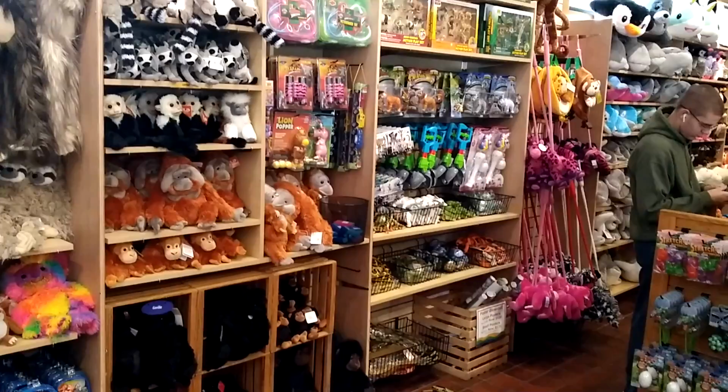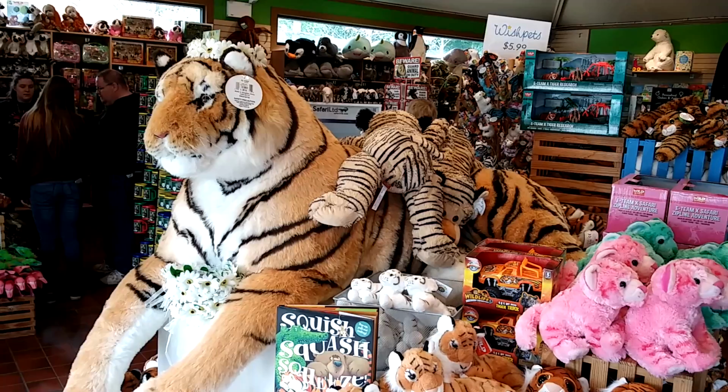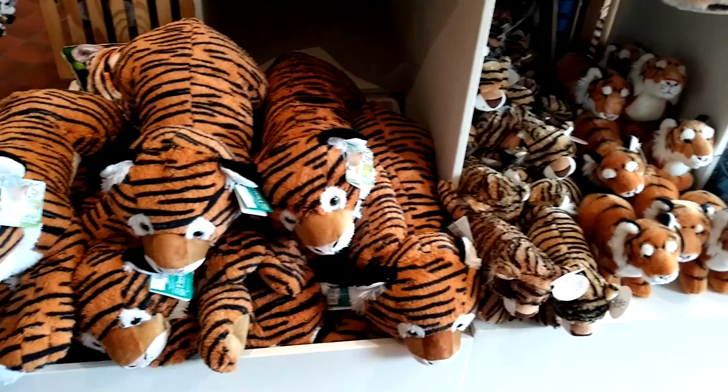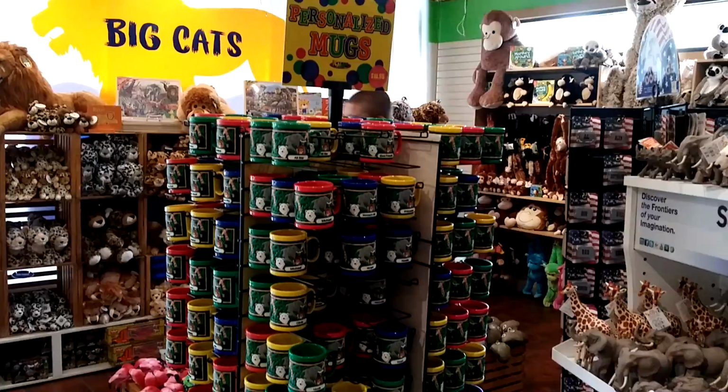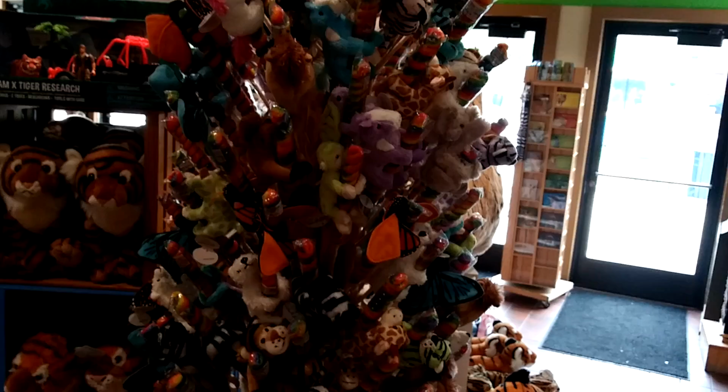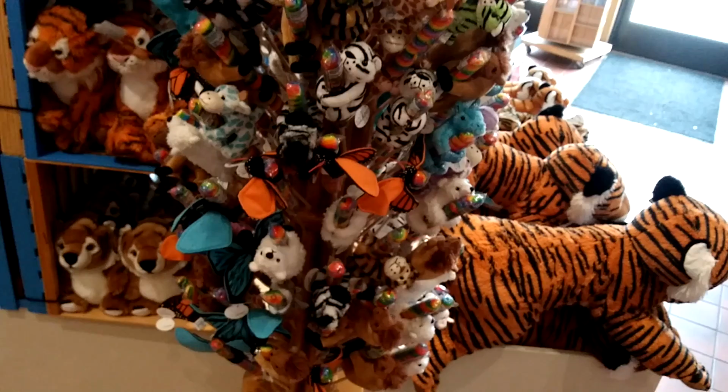Get this giant tiger stuffed animal for $699.95. That's quite a deal. But they got more manageable sizes and prices. They got personalized mugs. You get a lot of school groups here. So for the kid that can't choose between candy and a stuffed animal, well, they can get both for $5.99. All right, saying goodbye to Brookfield Zoo.